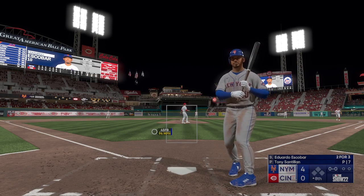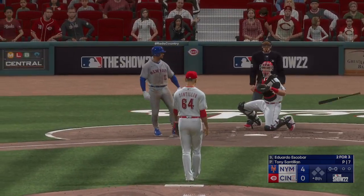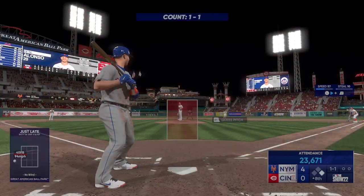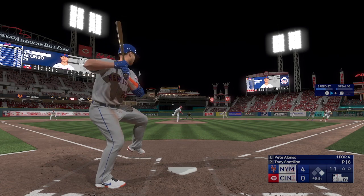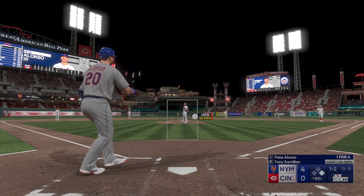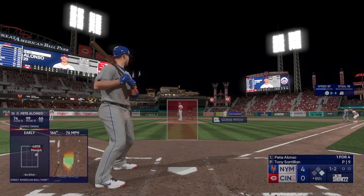The 3-2 is off the outside edge, and that is ball four. Boog, do you think you could draw a walk in the bigs if we gave you enough at-bats? Oh, that's a good question. I think that if they gave the pitcher a false scouting report on me, yes, I think I could draw a walk.